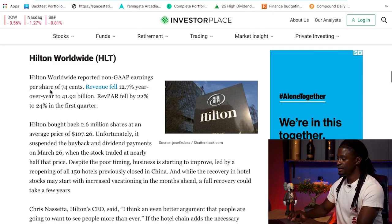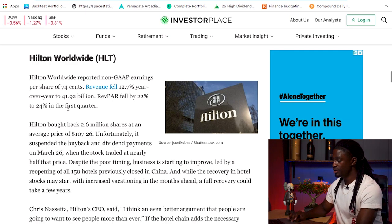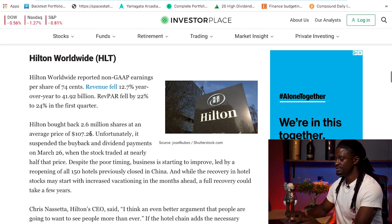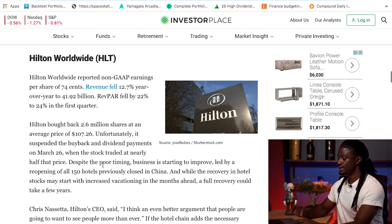They reported 74 cents per share and their revenue fell 12% year over year to $41.92 billion. Hilton brought back 2.6 million shares at an average price of $107.26. Unfortunately, it suspended the buyback and its dividend payments on March 22nd. So all the hotels across the world were doing pretty bad.